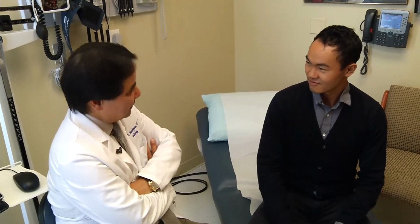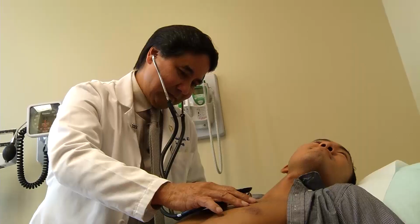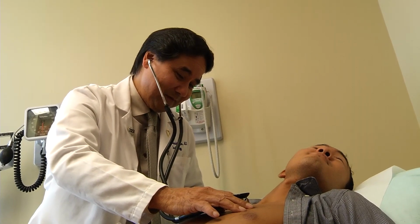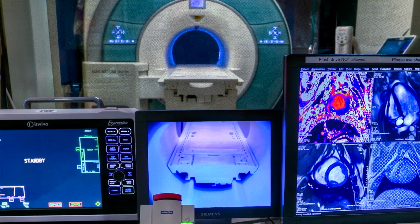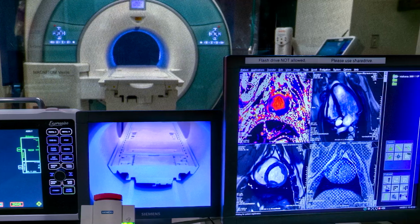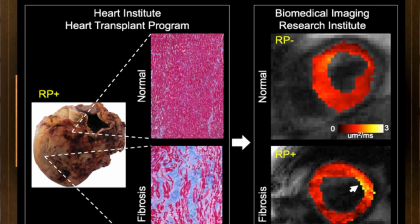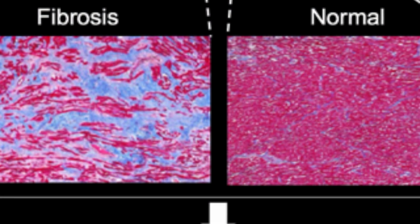Currently, we have no reliable techniques to diagnose myocardial fibrosis. One of the big problems in heart transplantation is that about 1/3 of the patients develop kidney dysfunction. And because of that, we cannot use the usual technique of MRI and gadolinium enhancement. We developed a novel diffusion-weighted imaging technique to detect myocardial fibrosis, which has the potential to predict chronic rejection of the heart transplant without the need of contrast media.